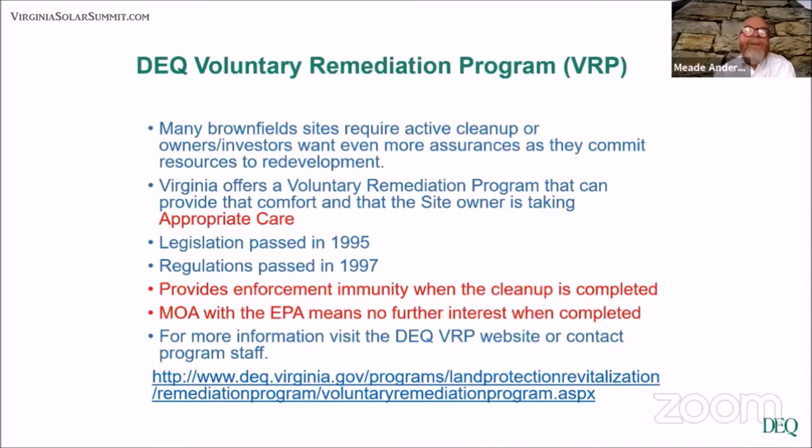DEQ has a voluntary remediation program that was developed in 1995, and the regulations were passed in 97. We've revised those several times to keep up with the changing industry. The VRP offers a way to meet the appropriate care requirements of the brownfield statutes. By appropriate care, I like to describe it as don't put the daycare on top of the brownfield. But if you do the right steps, you can develop things like recreational reuse of the properties on highly contaminated sites. But you really need to step through a program to get that team that DEQ has to redevelop these properties. And we've done this on examples like Longbridge Park up in Northern Virginia.